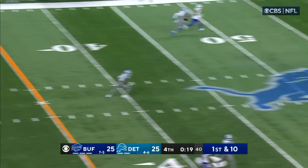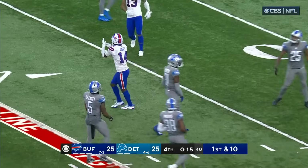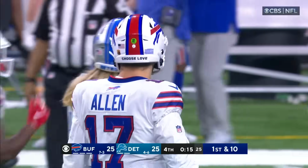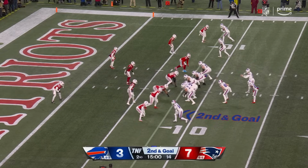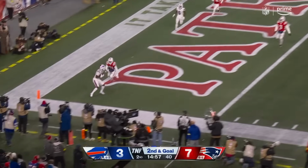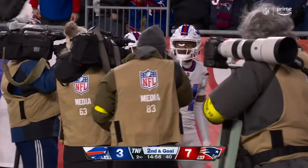Steps into it, down the middle. He's open. Oh, my goodness. How did he get that open? Oh. Diggs, the pass was perfect, and they're already in range for Bat. Knox in the backfield as well, the tight end. Play action. Fires. Caught. Diggs for the score.